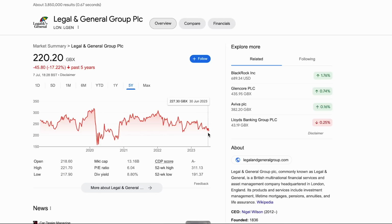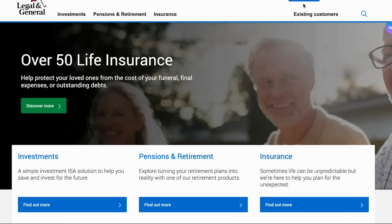But obviously it doesn't show when I do the portfolio reviews, like dividends being collected as well. Obviously would have been collecting a really good dividend from this one. 6 times earnings, 8.8% dividend yield. A lot of people question the dividend yield. I think it looks pretty okay at the moment.